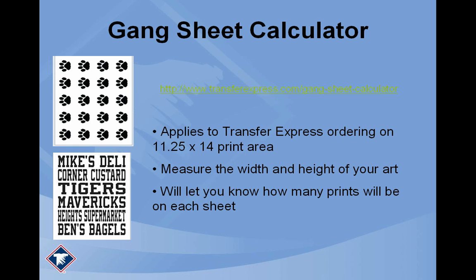Somebody will place an order and tell us, oh, it's about 3 by 3. Well, when we get it and figure out that it's actually closer to 3 by 4, that sort of throws off the gang sheet. So if you're looking to be precise when you're pricing or planning an order, make sure to measure, make sure to know your sizing precisely.